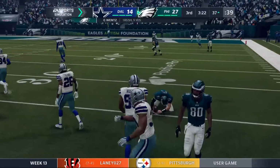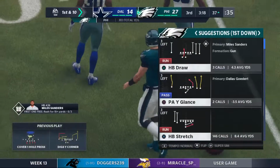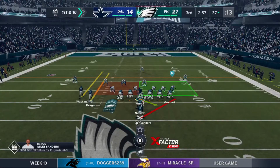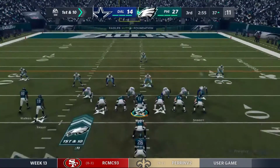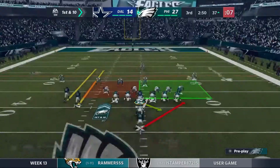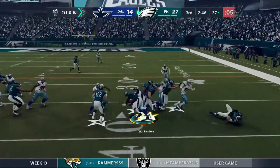Wentz can pull it down when he needs to, and the 6'5" quarterback picks up the first down. That's something we have not seen him do to this point, and that's take the ball, tuck it, and run. Exactly right. His first carry of the game. I guess he picked a good time to do it. He certainly did. Not only did he have the element of surprise, he's making sure he's judicious in taking off.